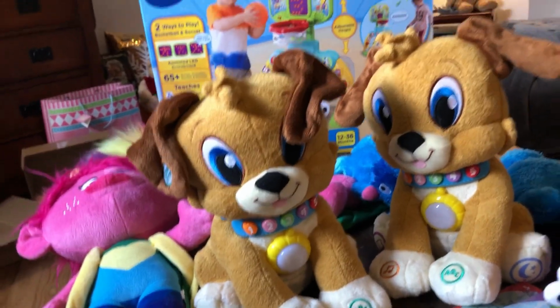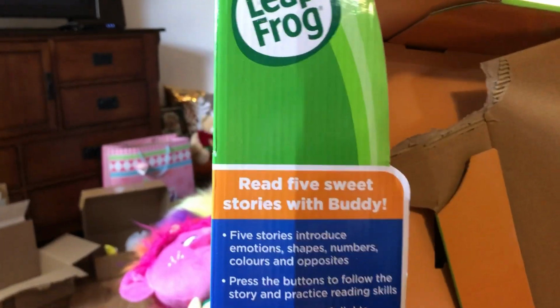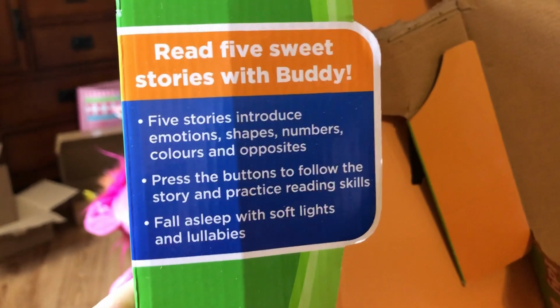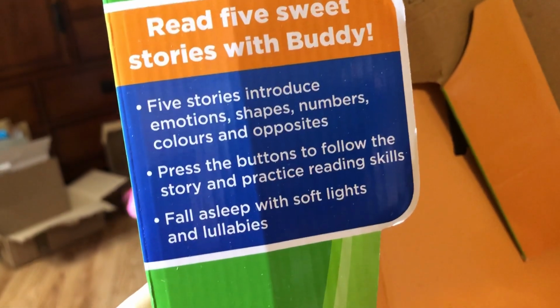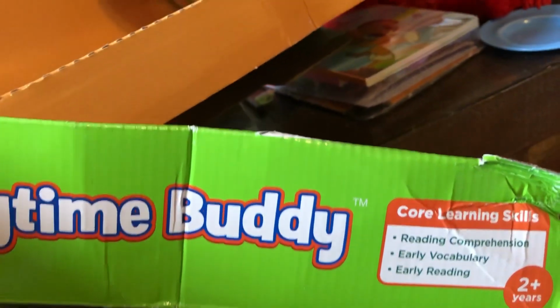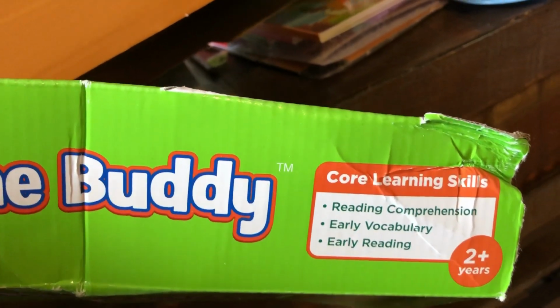Alright, so I kind of got everything out of the box. The first thing we're going to look at is the LeapFrog Read 5 Sweet Stories with Buddy. It comes with 5 stories. Introduce emotions, shapes, numbers, colors, and opposites. Press the buttons to follow the story and practice reading skills. Fall asleep with soft lights and lullabies. Story Time Buddy is what it's called, and the core learning skills are reading comprehension, early vocabulary, and early reading. 2+ years.